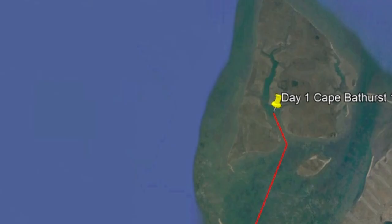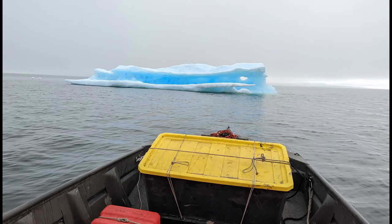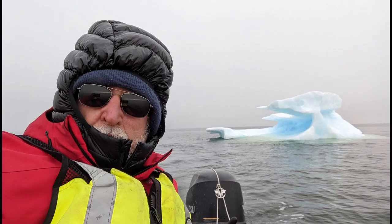It soon hit me how alone I was, in the middle of the Arctic Ocean, camping in a 16-foot boat, thousands of miles from home. After waking up, stowing all of my gear, and heading back out in the Arctic Ocean, I soon found a field of icebergs across my path.